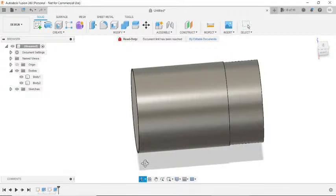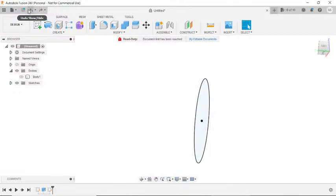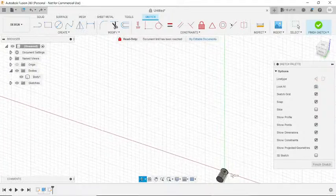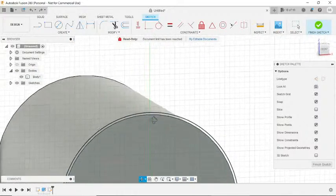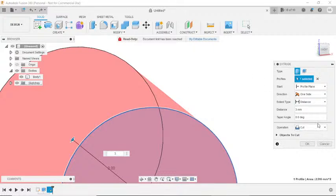This is being a pain. Oh, I cut it. That's why. That's why I did that. This is why I really need it set up differently to do this. So this is what I want to extrude here, and I want to do that. We're going to do that by, call it 3 mil, and then we're going to go join.